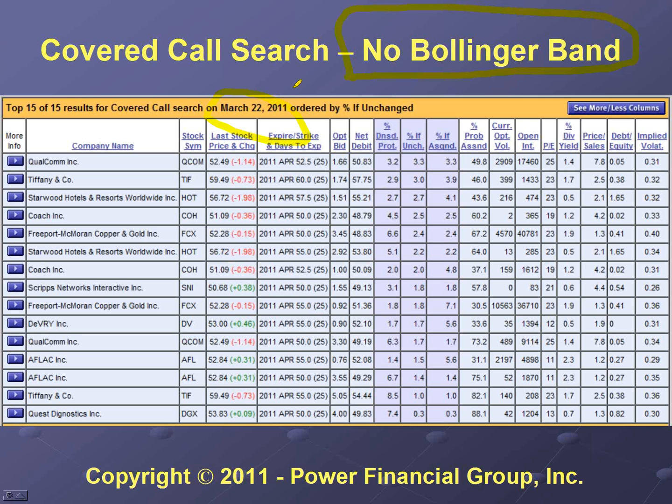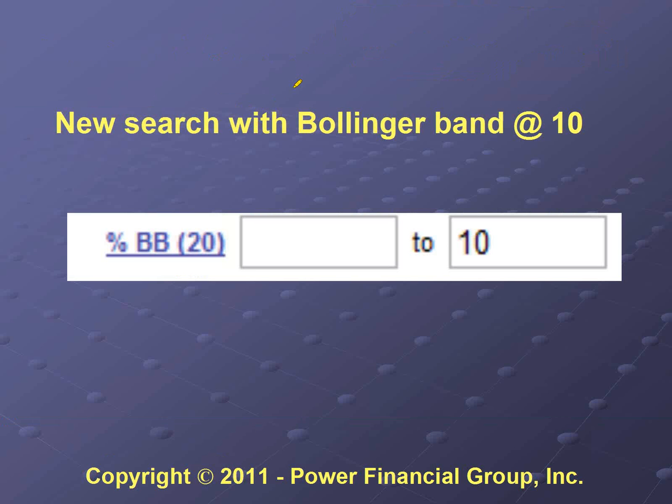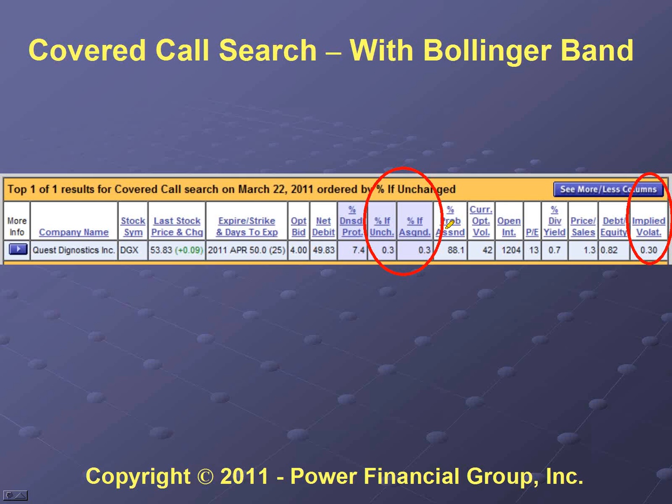We have a number of companies here, but some of these aren't on the dip, and we want to find companies that have taken a dip. To do that, we set the Bollinger Band, and in your search you'll find the parameter called %VB20. That's the Bollinger Band, and we want to set that to less than maybe 20 or 30. In this case I used 10 just as an example. That filtered out all the companies except for this one that has taken a dip, and we'll look at the chart in just a moment.